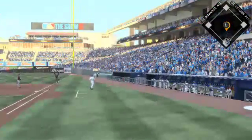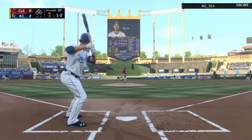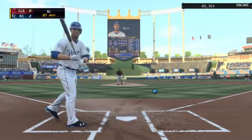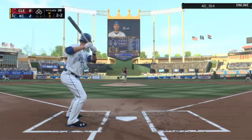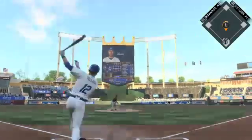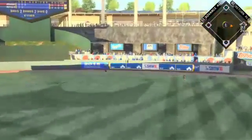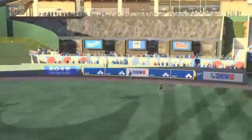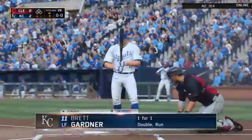A little behind on that swing, and now he'll try to shorten up maybe and protect the plate. And a slider runs away from him there, and the count levels at 2-2. Belted high and deep into right center. Kane going back, still going back. He gets there to make the play for the first out of the inning.